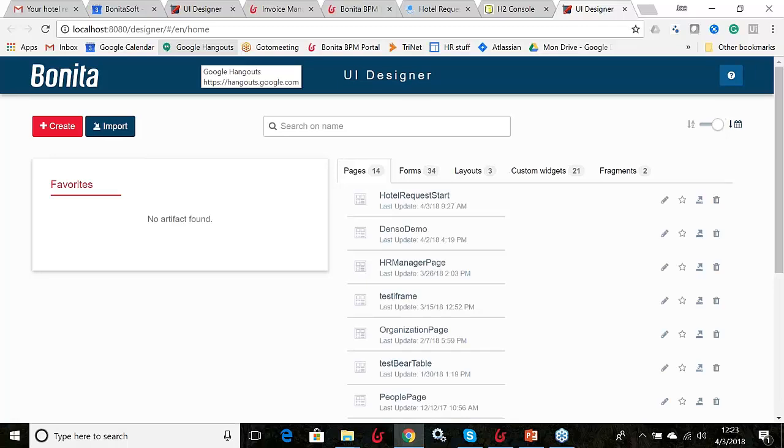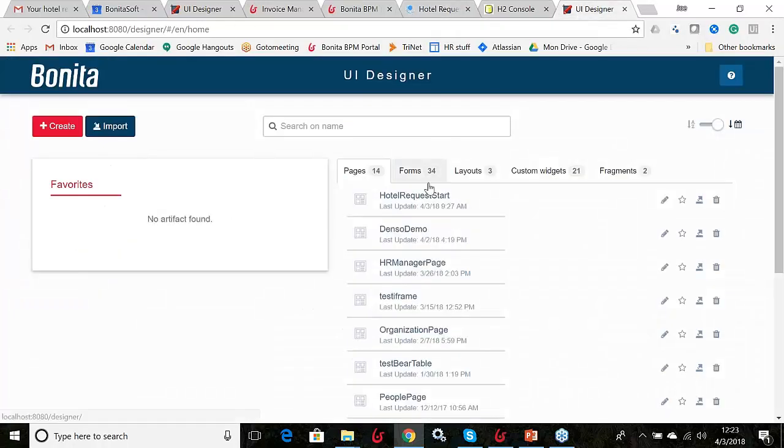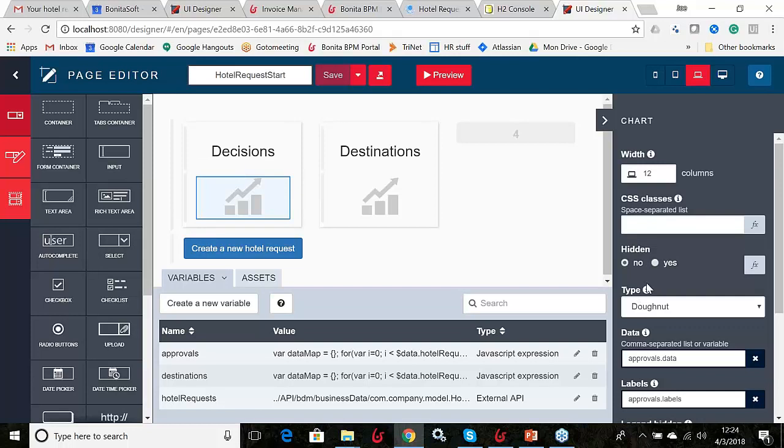Right. So the UI Designer is a browser-based editor, and here is the hotel request start page. Here's the end result, the end product, and here is the design time equivalent. As I mentioned before, these are the out-of-the-box widgets you can drag and drop. It contains mostly the very common aspects like input, date pickers, uploads, and so forth. So you can drag and drop elements onto the screen, and you can then configure them.